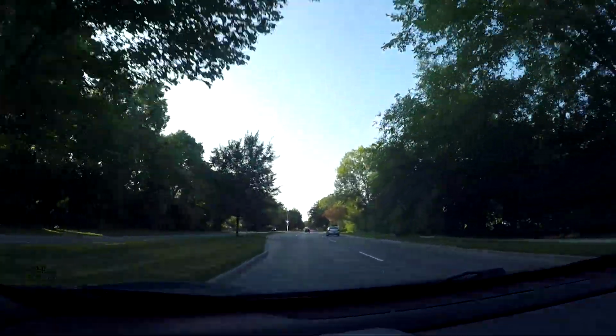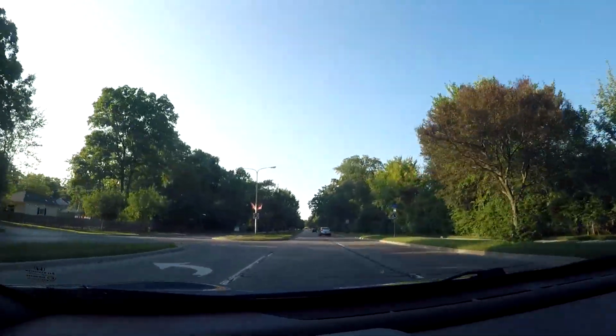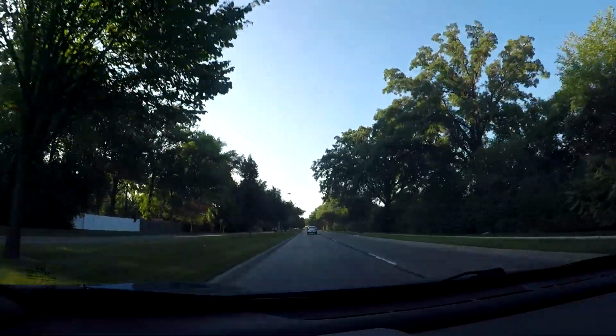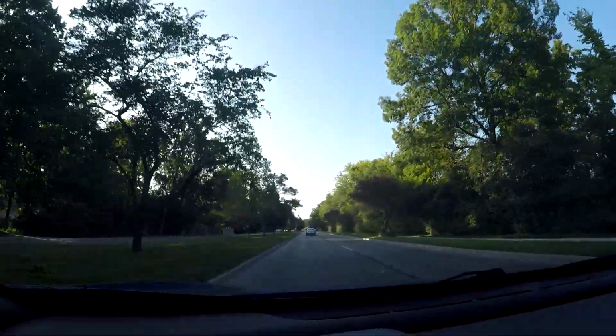And crossing over 12 Mile, this is kind of the beginning of a boulevard for Coolidge. And we have a very large cemetery off to the right, and of course more residences on the left.